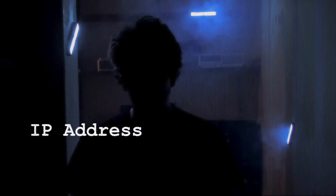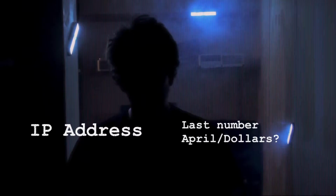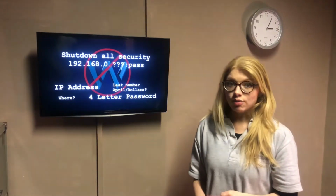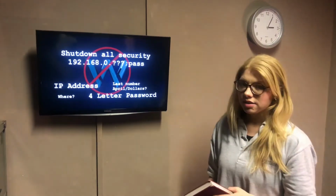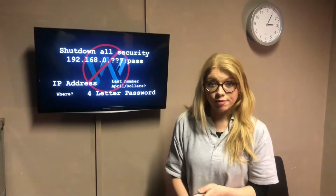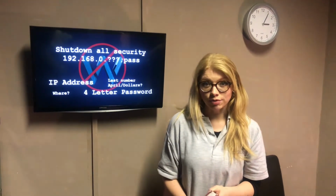He was talking about something to do with finding dollars in April. Maybe we'll find the last digit of the IP address for the security office in something to do with April and dollars. Then, just the 4-letter password will shut the whole place down. So, we need another IP address. The professor said something about April and dollars, so hopefully leading us to dates in April and therefore the diary.